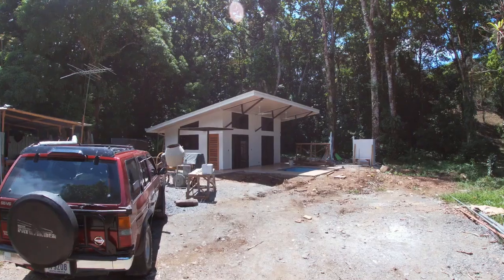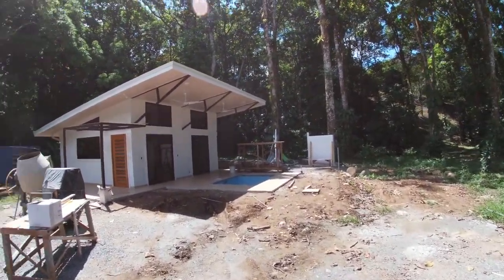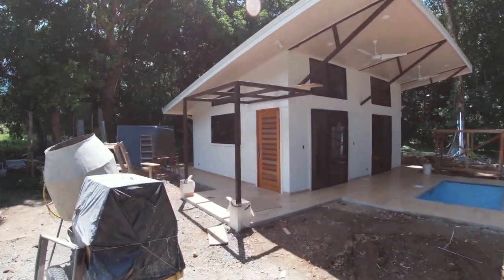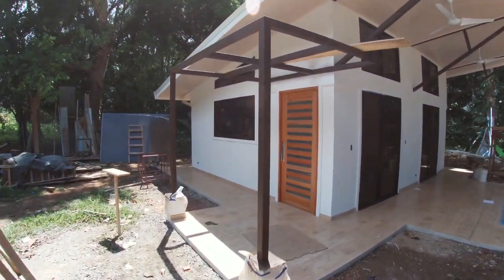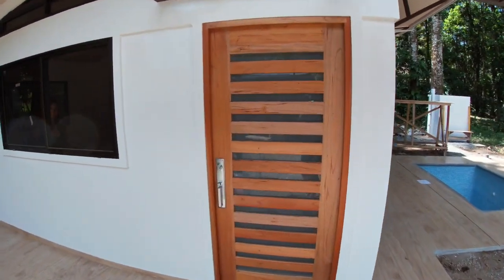You might notice a couple of things out here that we're going to show you in a little bit. But boy, this is such a beautiful house it's turning out to be. Oh my gosh, look at that front door. Look at this front door. I wonder if anybody's home.